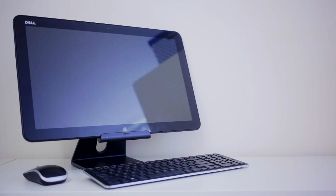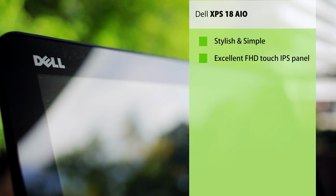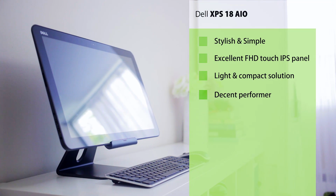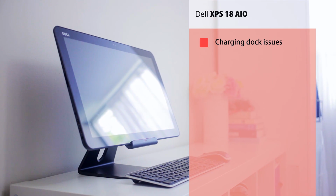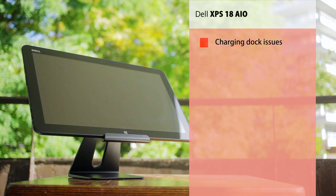And to conclude, Dell managed to create a very stylish and simple AIO with a decent touch and full HD display. It is a very light and compact solution for tight spaces and performs like it should for the specs. However, the issue with the charging dock is a major turnoff, especially after 2 of the review samples had experienced the same issue. And at this price point, that's absolutely unacceptable.